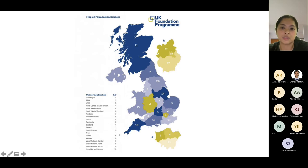If you look at number 11, it is very big. This is Scotland, okay? Because it is so big, there is a chance that you might be allocated to one hospital here in the south for surgical rotation. And then there's also a chance that you might be allocated to another hospital way up north. So it's very difficult for you to get accommodation, housing, and you might need to get a car because you will have to travel just for that 4 months of rotation. So bear that in mind.